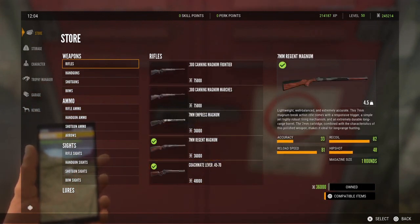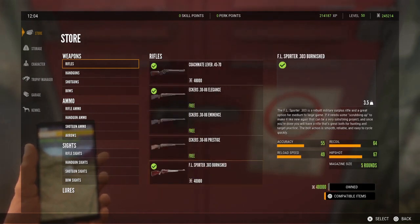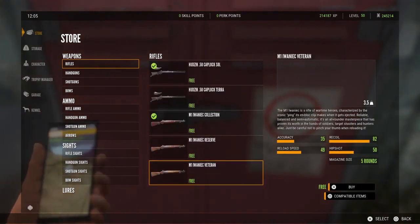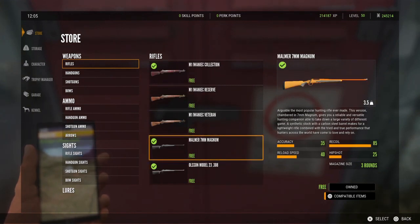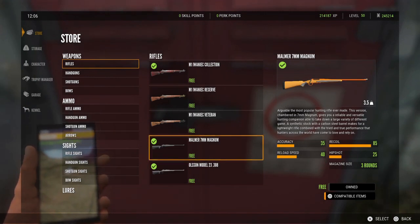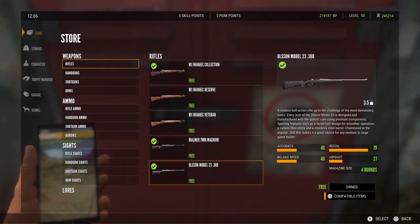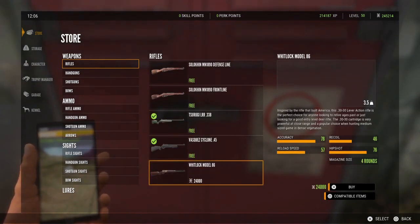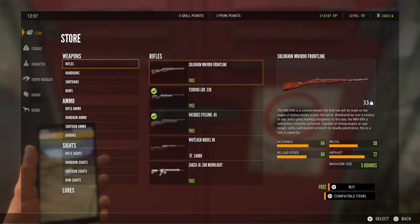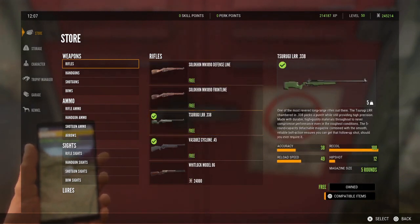With that, you get the Malimer 7mm Magnum. It is free. You get the Olson Model 23-308 bolt action rifle. It is free. The 7mm is a bolt action rifle also, guys. And you also get the Tyson Rug LRR 338 bolt action.